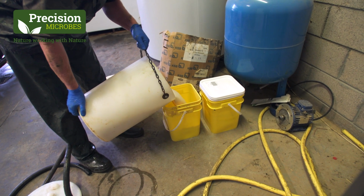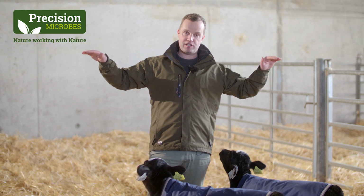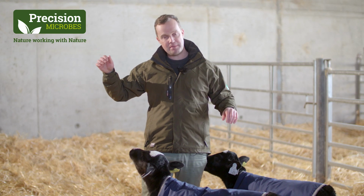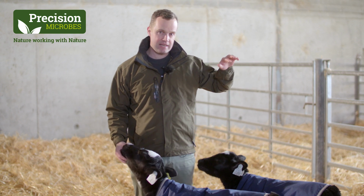There's two elements to cleaning, particularly when it's colostrum and milk and feeding equipment. There's detergents and disinfectants. The detergents get rid of that slimy layer, break it down and keep things clean. The disinfectant then cleans and kills bacteria.